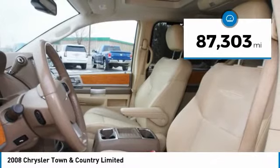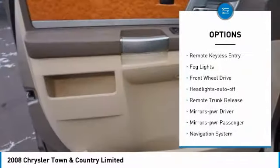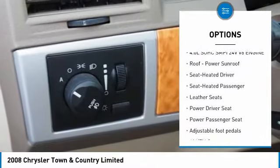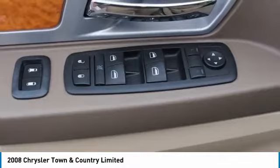This vehicle has less than 90,000 miles. Here are some of this vehicle's great options: heated side mirrors, traction control, remote keyless entry, fog lights, FWD, headlights auto off, remote trunk release, mirror memory, mirrors power, passenger, navigation system.